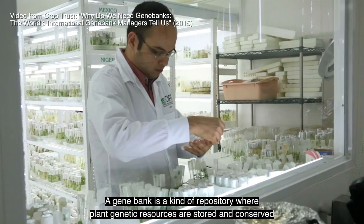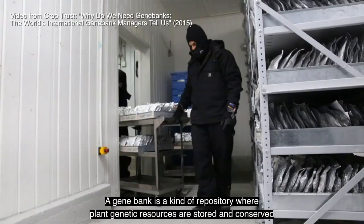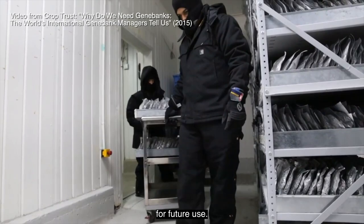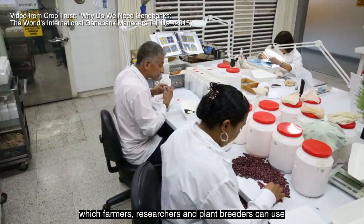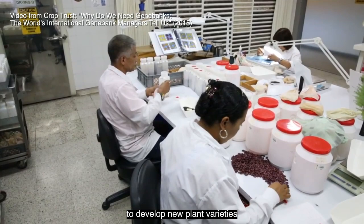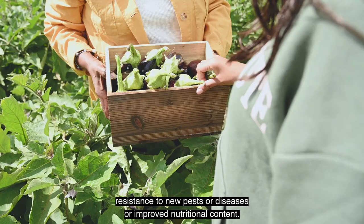A gene bank is a kind of repository where plant genetic resources are stored and conserved for future use. They are essential for preserving and conserving plant genetic material, which farmers, researchers, and plant breeders can use to develop new plant varieties to respond to a pressing need, such as resistance to new pests or diseases or improved nutritional content.